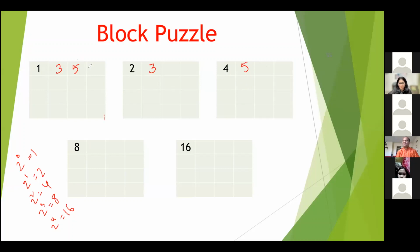What about 6? How do you get 6? Actually, you need to take only top left corner numbers. 4 plus 2 is 6. So you get 6 here and 6 here. Is that clear so far?